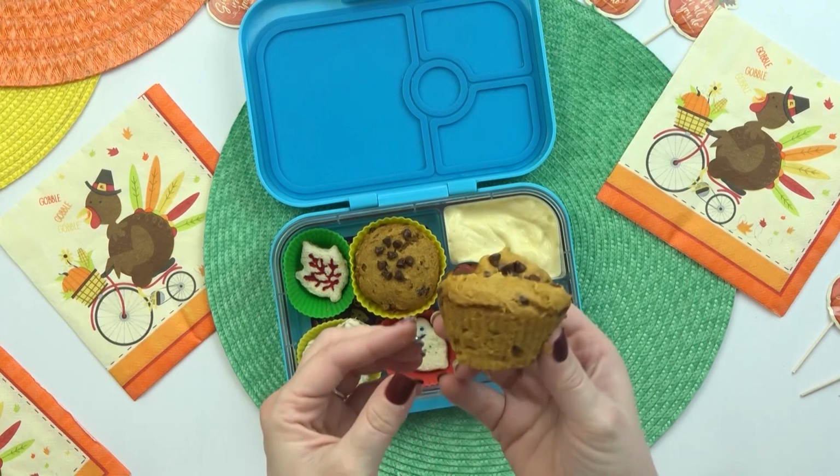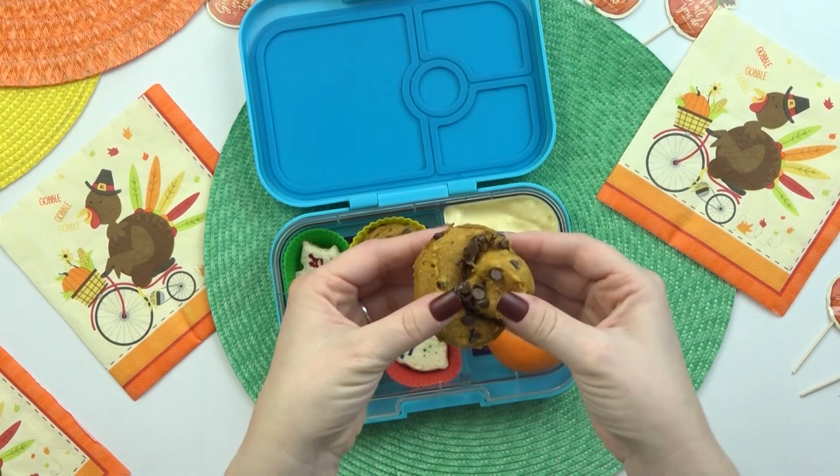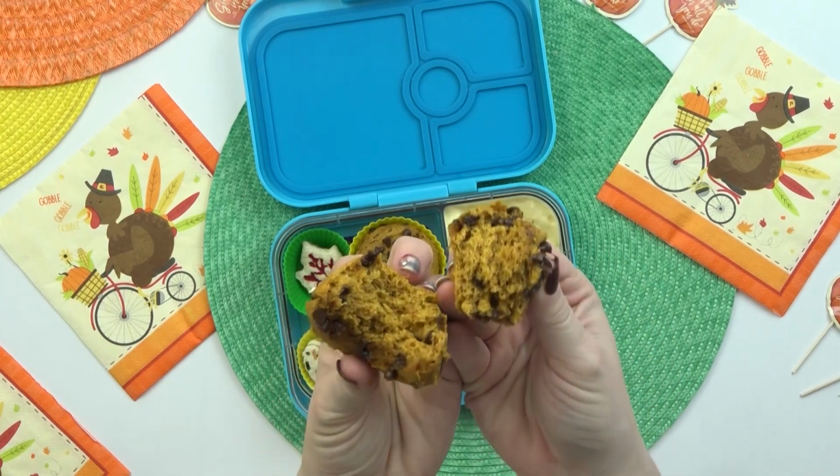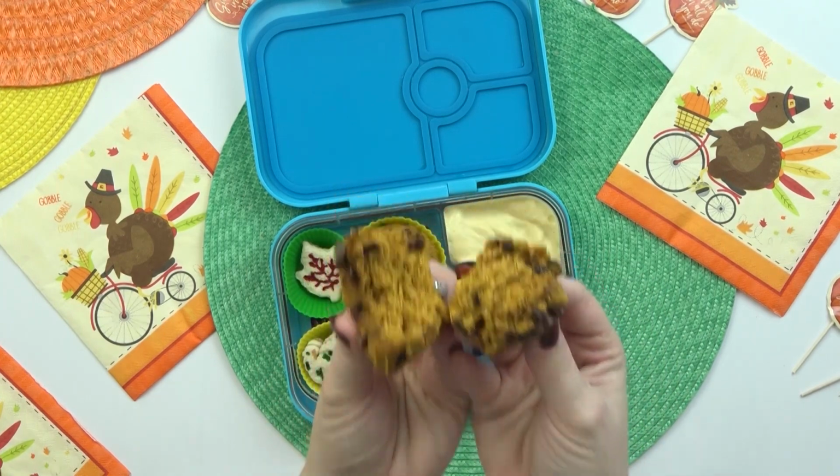And check it out, you guys. These muffins are completely cooled down. It's not exactly like a pumpkin pie, but it's definitely more dense and chewy than just a regular muffin would be. It's somewhere in between.